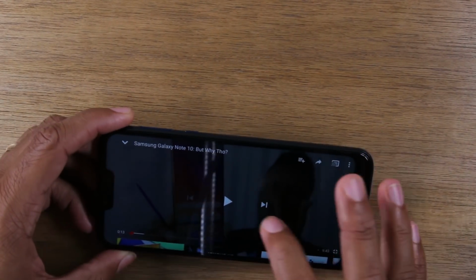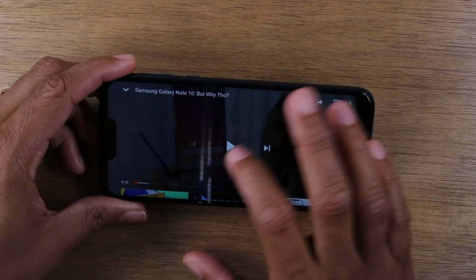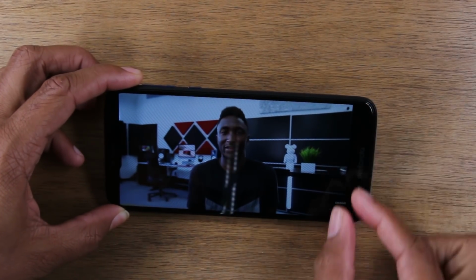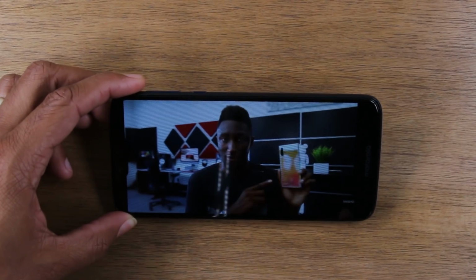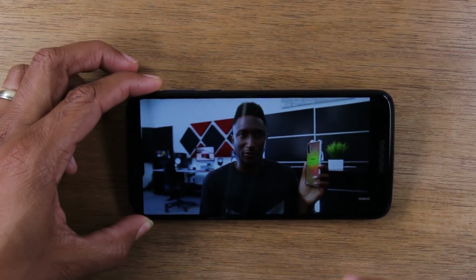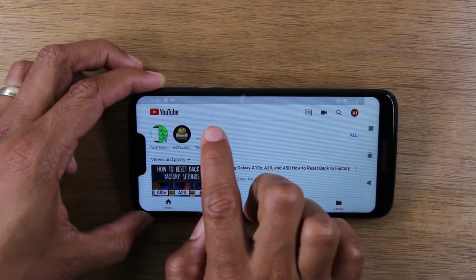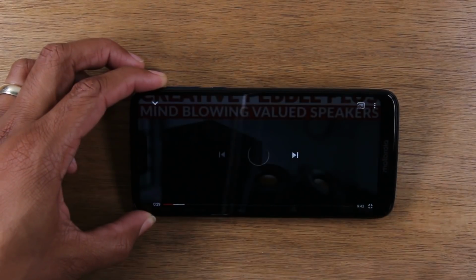I have a video here right now. This is a video by MKBHD, and the video does not play edge to edge. So it actually stops short on the right and it stops short on the left because of the notch and because of also the ratio of the screen. So that's kind of a bummer. It's not a deal breaker by any means, but I thought it was worth mentioning that it just kind of sucks that no matter what video you play, it will not go edge to edge.